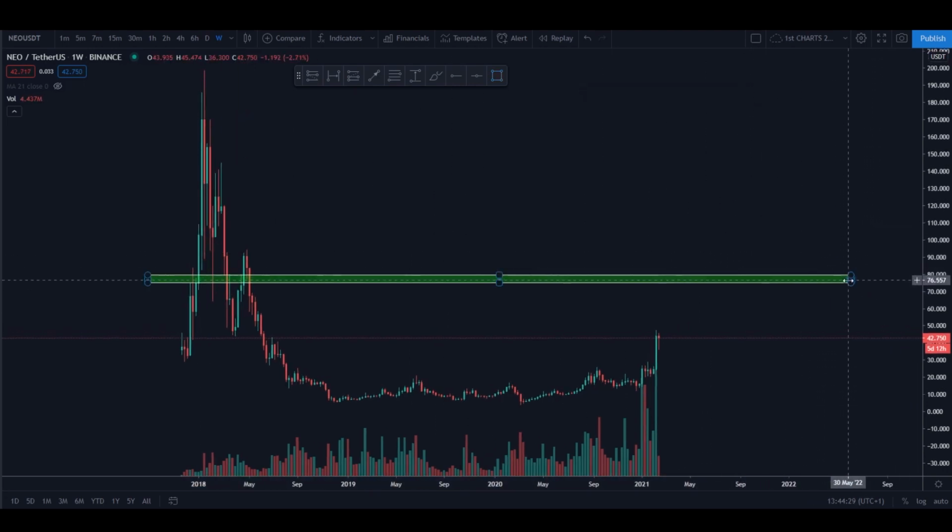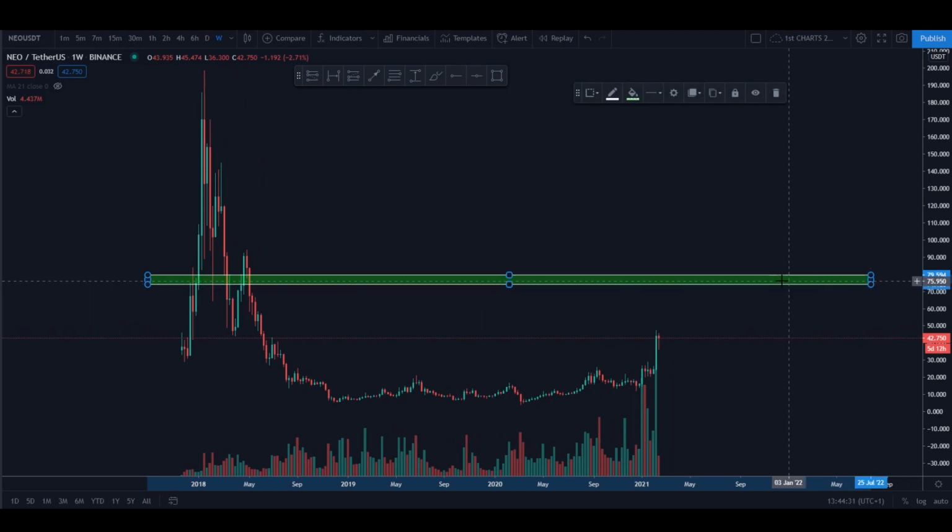Now, if you look at it, we are talking around $75 to $80, right? And at the current price of NEO, where it's currently hovering, you can see that it's almost double the price all the way up to TP than it is right now. So potentially speaking, this could turn out to be a really good trade.